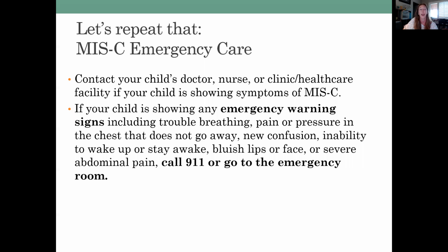All right, I'm going to repeat that for emergency care. I want you to contact your child's doctor, nurse, clinic, healthcare facility if your child is showing any symptoms of MIS-C. And if they're showing any emergency warning signs, such as trouble breathing, pain or pressure in the chest that doesn't go away, new confusion, inability to stay awake or to wake up, bluish lips or face, or severe abdominal pain, call 911 and go to your local emergency room.